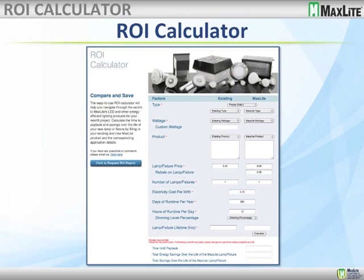In addition, we also have a return on investment calculator that has drop-down menus for selecting, making it very easy to use. And we also have a button now that allows you to get a richer and fuller calculation sent to you via email by request.